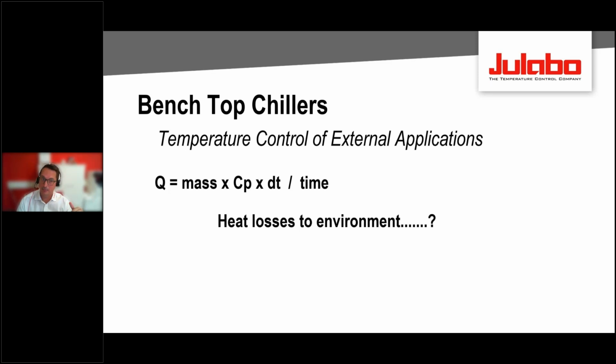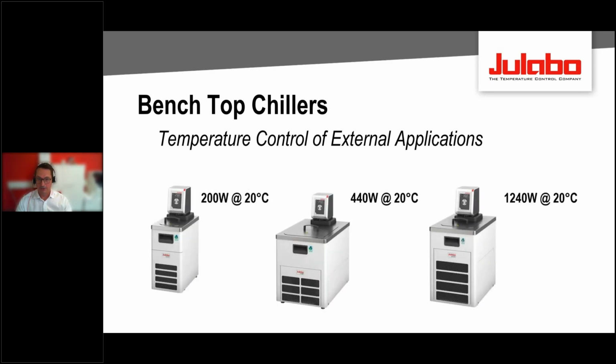Again, I want to use another example. We have 3 units here. They all look exactly the same. They all have the same specification temperature range, but you can see the difference in cooling power there. The one on the left only has 200 watts at 20 degrees C. It's probably going to be able to control a half liter reactor. The middle one has over double that amount of power, and you're probably going to be able to control something like 10 liters. And then the one on the right hand side has significantly more power than that. It has 1200 watts, so that's 6 times the power of the first unit. So whatever you do, don't forget to think about the power.